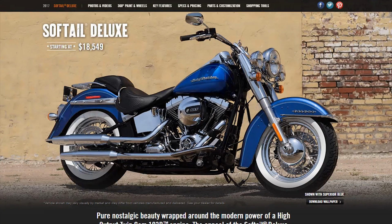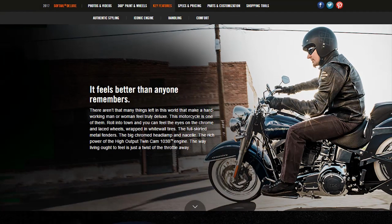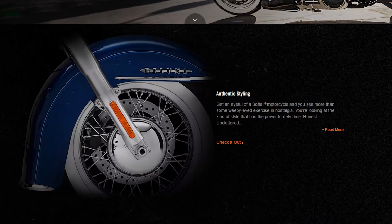So it's immediately recognizable that this engine is counterbalanced as opposed to rubber mounted, as there's very little vibration in the engine. On most of the other Harley-Davidsons that are rubber mounted, you've got that shake and vibration of the engine within the motorcycle's frame.